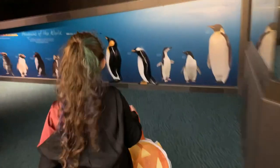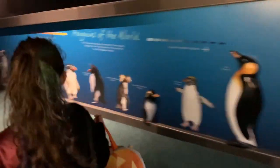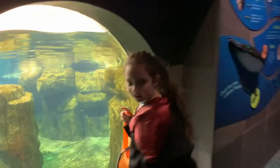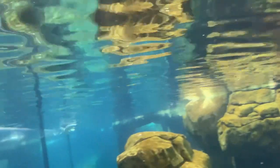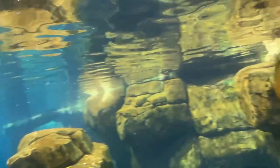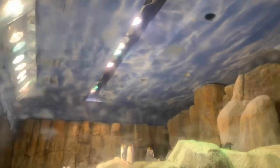Let's go. So here's all the different penguin types. There he goes. Did you know penguins swim really fast? Here, you can get a good view. I'll get video of you, okay? There you go.